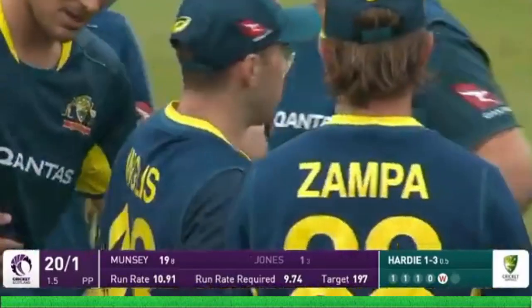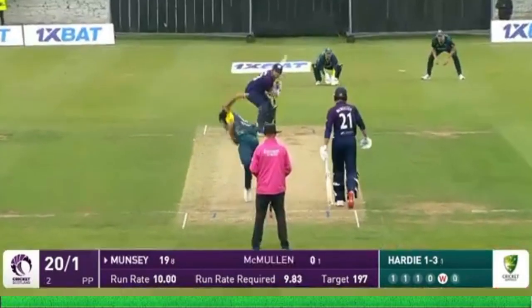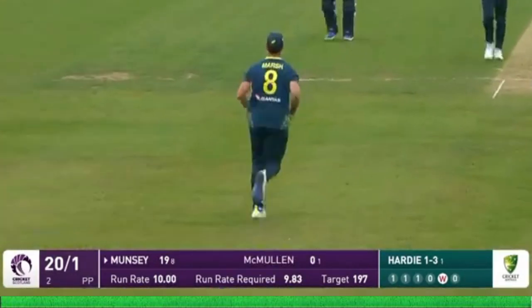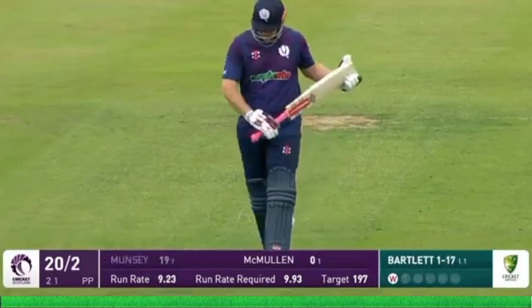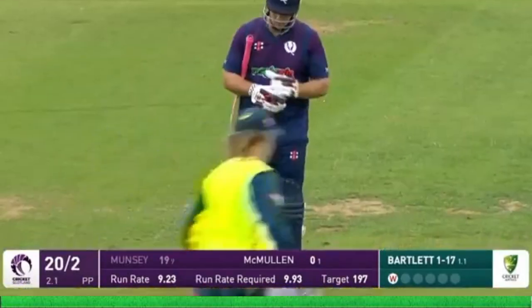And Jones comes back into the team, and he has to go early for just 1. Bartlett's going to continue. Now this could be the end of Munsey, it will be. Brilliant bowling, banged into the surface, and it's right off the toe end of the bat. And Scotland have lost those 2 big hitting openers in a matter of moments, and the game swings heavily towards Australia.